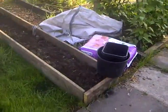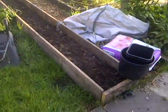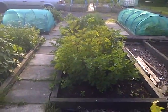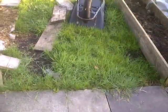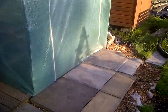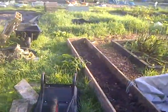One new thing you may not have seen is my new bed here. This is going to have the fruit bushes in, which are currently in this bed. They're going to be transplanted, so that's going to be left for veg. I will have fruit in here. I'll have a small path there, another bed, a small path, another bed, and then a polytunnel, a shed. So hopefully this will all become a nice fruit area.